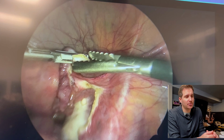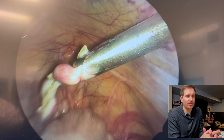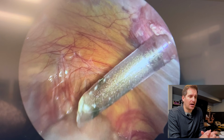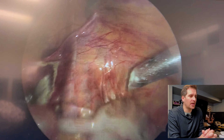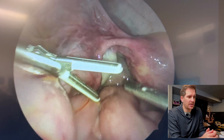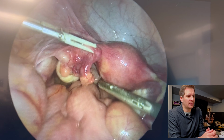And so we got the tube removed there. Liz grasped it there and is going to remove it through her 5mm port. And often these come out quite easily. And then we're ready to move on to the other side. So again, that's actually the cecum colon over there with appendix going down there, and the tube and ovary here on the left, which I'm going to grab.